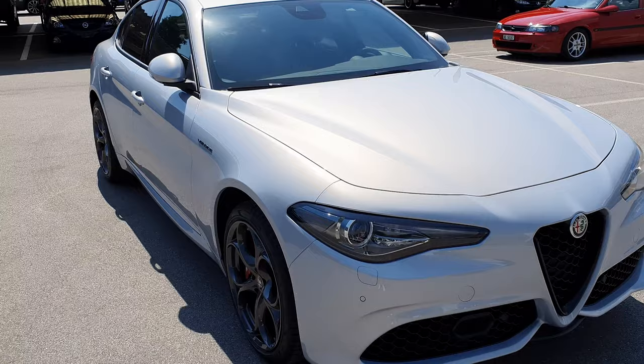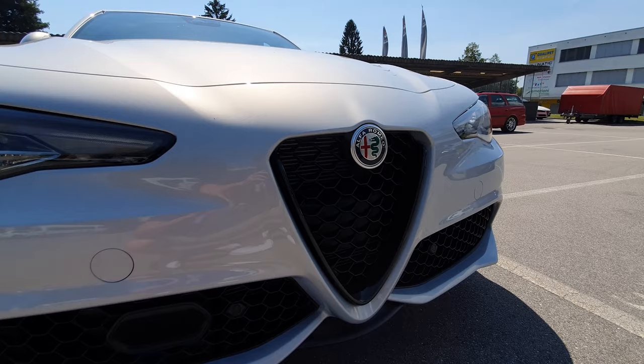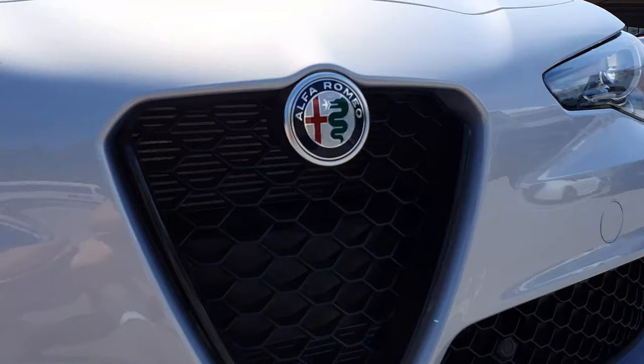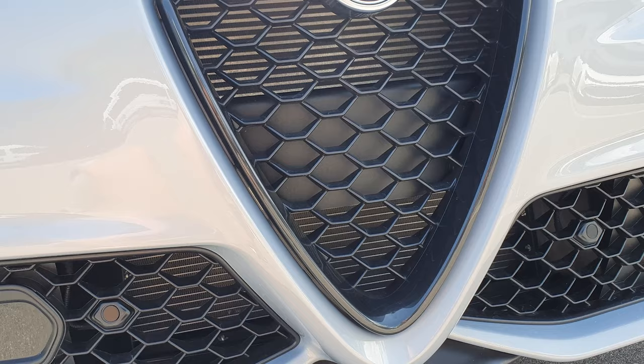I love the shapes, I love the color, I love those lines that come here all over the hood. It looks super nice. Also the front grille here in the middle with the air intakes, guys. You have the Alfa Romeo logo, and then you have these air intakes that go to the radiator and then cool down the engine. 280 horsepower, it's a lot.